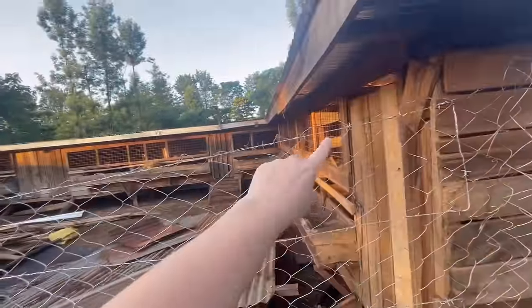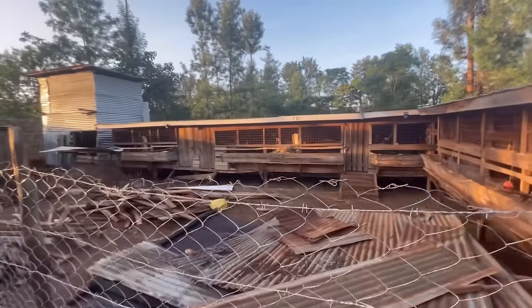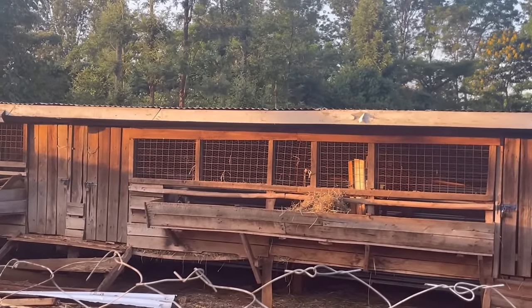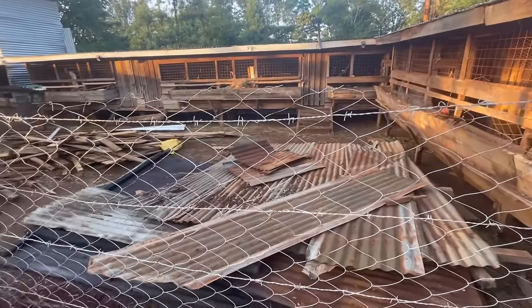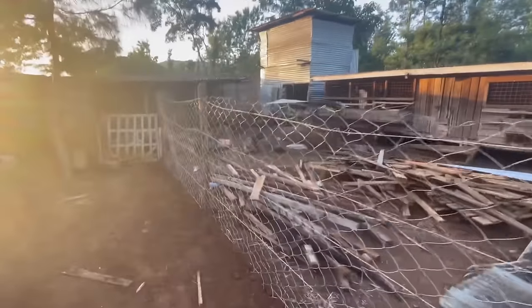So we still have the goat and sheep houses. We only have one sheep right now. We're definitely going to add to our flock, but we just have one sheep over there. He's our favorite sheep. He's probably kind of lonely right now, but we will work on that. But yeah, this was all deconstructed. I think yesterday was the day they put up this wire mesh.